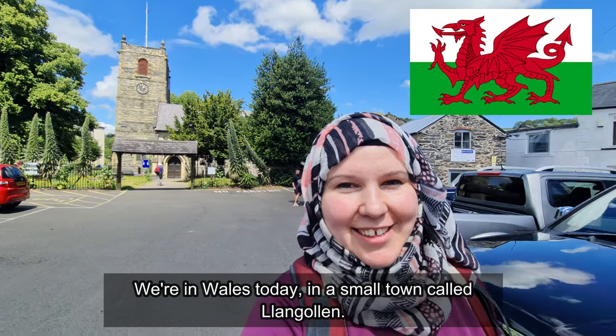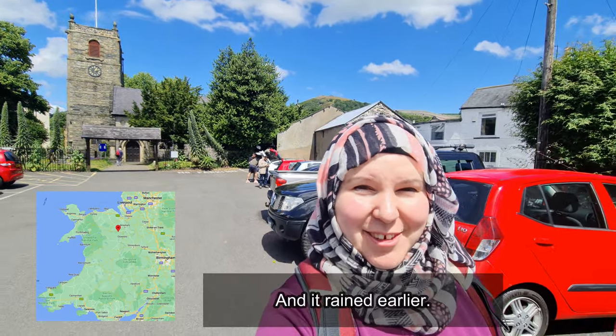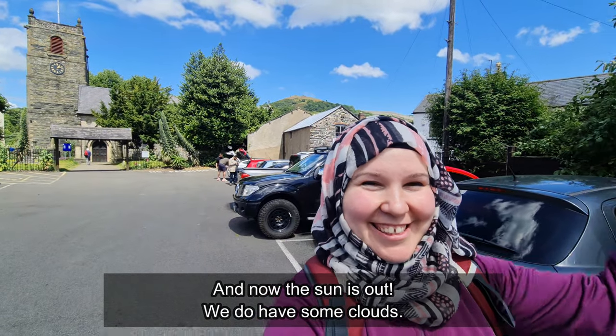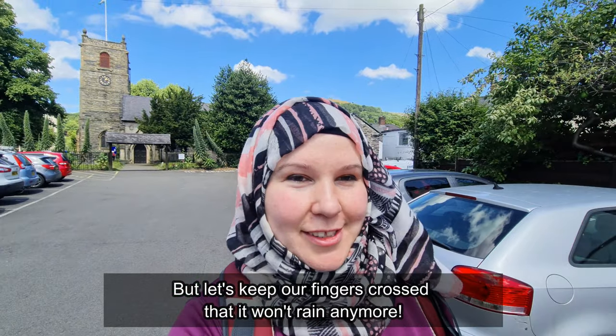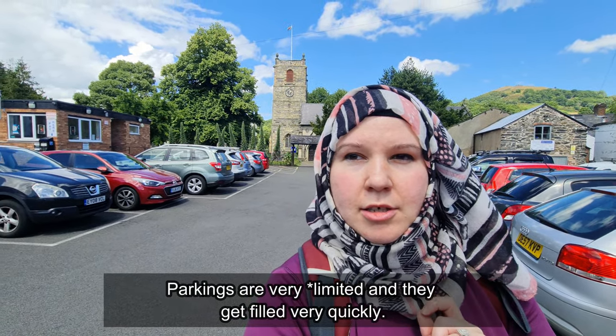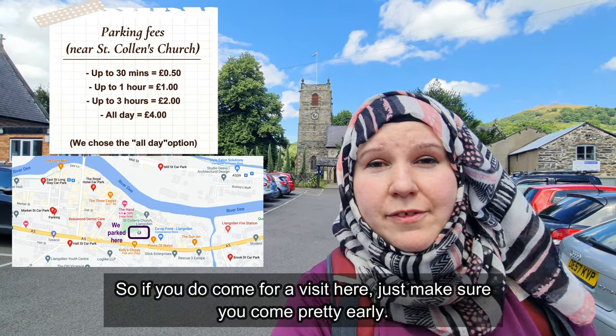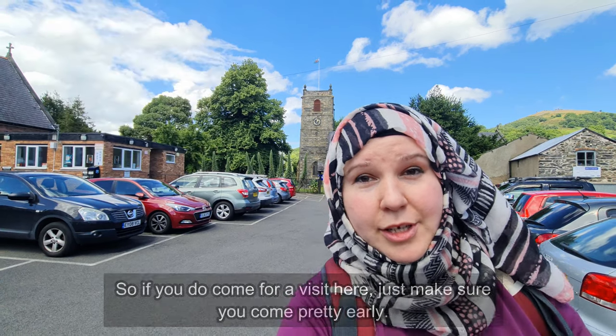We're in Wales today, in a small town called Llangollen. It rained earlier, and now the sun is out. We do have some clouds, but let's keep our fingers crossed that it won't rain anymore. So, finally parked the car. Parkings are very small and they get filled very quickly. So if you do come for a visit here, just make sure that you come pretty early.